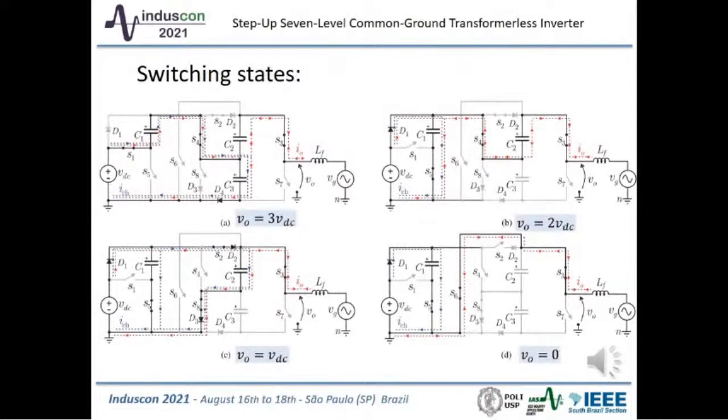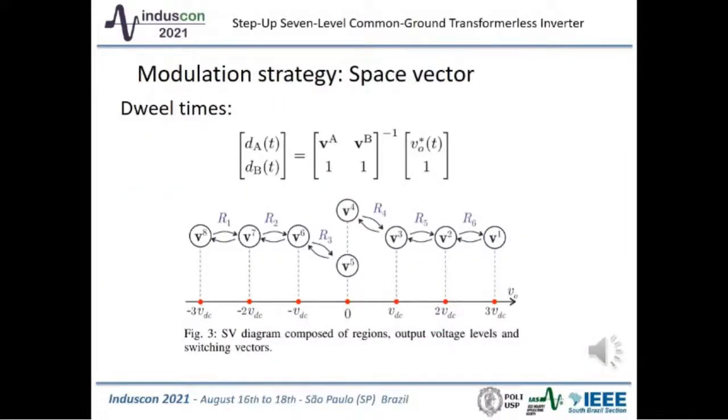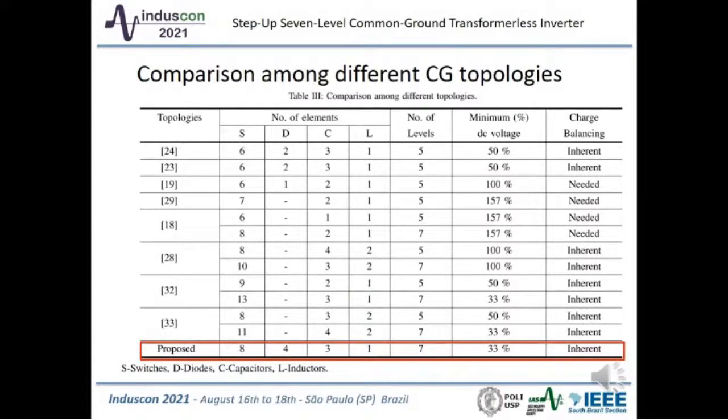The switching states for positive output voltages are presented, where the output can be 3 times VDC, 2 VDC, VDC, or 0. For the negative half cycle, we have the voltages 0, minus VDC, minus 2 VDC, and minus 3 VDC. Space vector modulation can be used to derive the drive signals to the switches, where the switching states can be placed in the SV diagram. A comparison among different common ground topologies shows that the proposed topology presents the lower number of switches, a minimum voltage required of 33%, and no charge balancing mechanism is required.